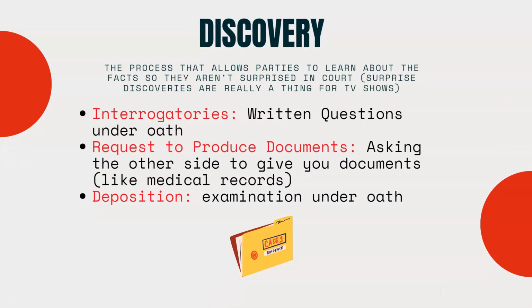Discovery is another question I get asked about. So remember, discovery is the process that allows parties to learn about the facts so they aren't surprised in court. Surprise discoveries, where you have this last minute bombardment of people running into court, is really a thing for TV shows, and it makes for great TV, but it's not really realistic. A lot of the surprises are pretty much dealt with in the pre-trial hearing and pre-trial conference.